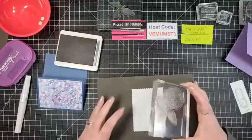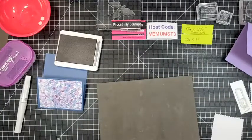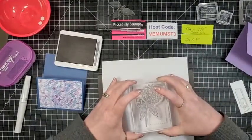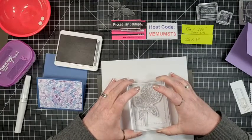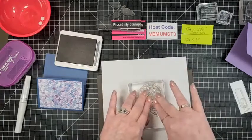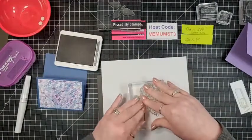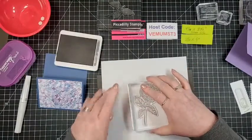Basic gray, yeah, because I don't want that harsh line. And this is going to come off a little bit onto my, so I'm going to put a piece of scrap paper down because this is just a little bit bigger than this image. And this was the largest of the stitched scalloped rectangles. That's a lot to say. Okay, so I've just stamped this kind of right off the edge.